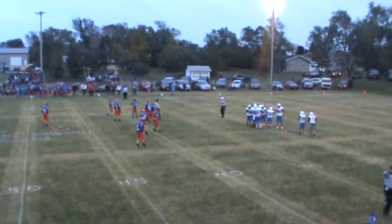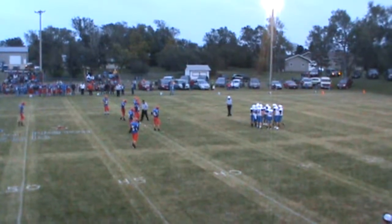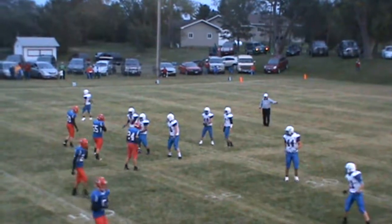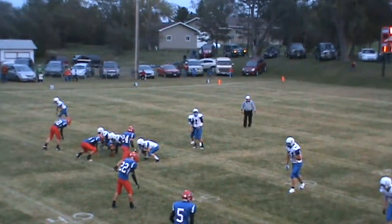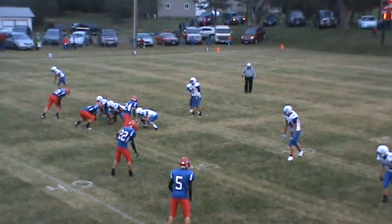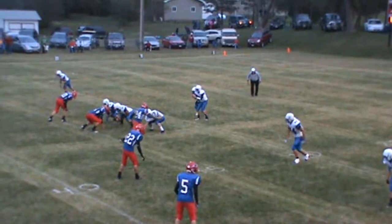Hitchcock-Tulare defense, 55 Eli Holford, Cooper Gordon. Gain of a couple yards. The Monarchs will be third and about 12. Third and 12 here for the Monarchs. Warner trying to convert an early third down. 10:20 left to play in the first quarter.